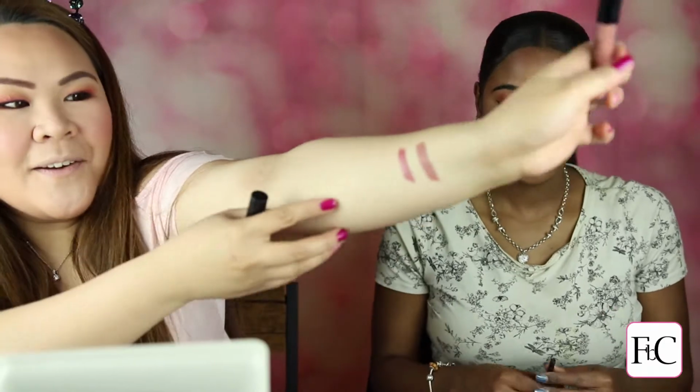And let me tell you, this is very lightweight. It stays on your lips the whole day, even after you eat. This is one of my favorites, this color. So this one is the rose brown. Let me just do some swatches for you guys. All right, so this is the Veronique, and this is the rose brown right here.